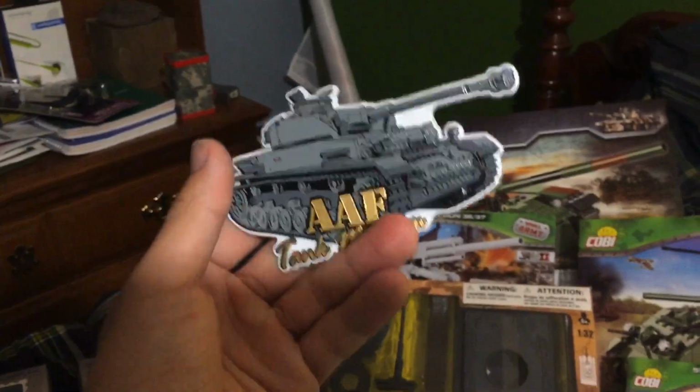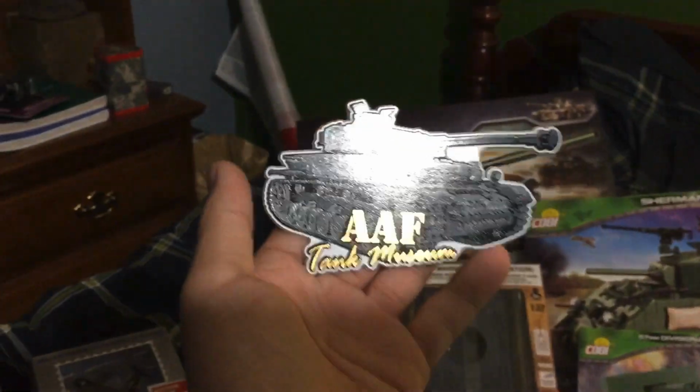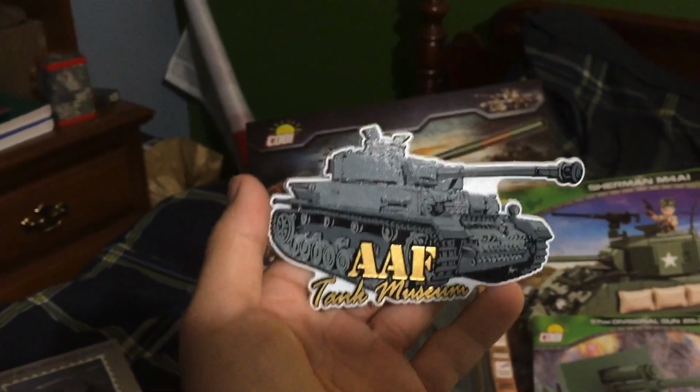Now this one is from the AAF. I had a hard time choosing because the AAF had so many different ones. It had the T-72, it had the M47 Patton, and then it had this, but I couldn't help it. I liked the Panzer IV, so what did I do? I chose the one that was the Panzer IV.